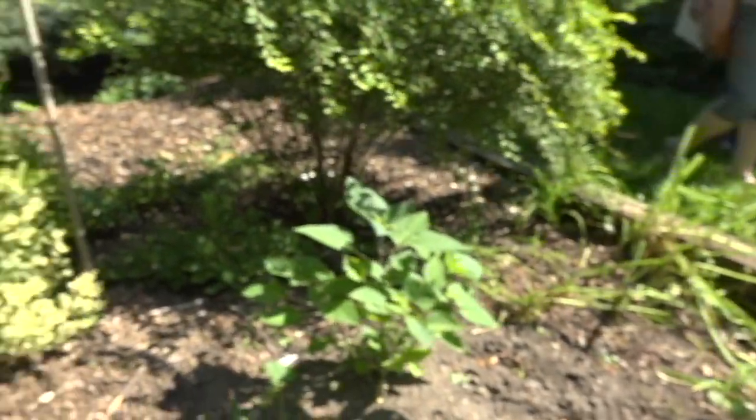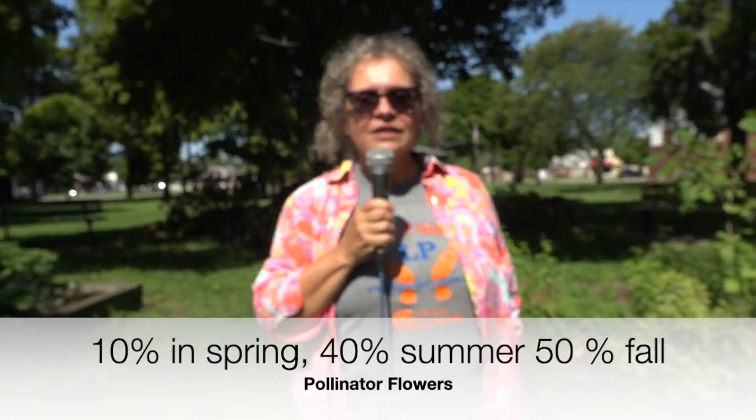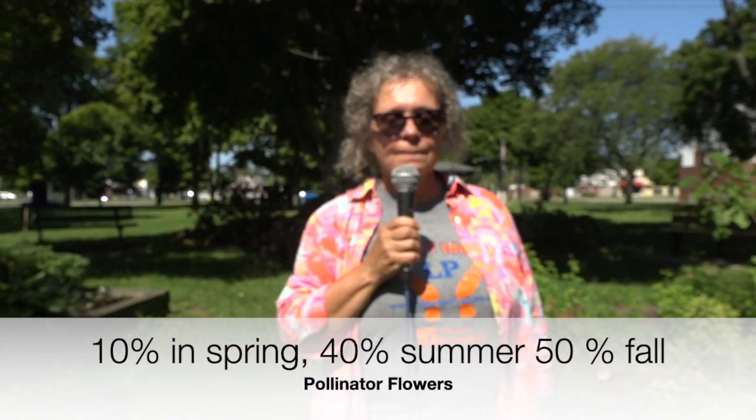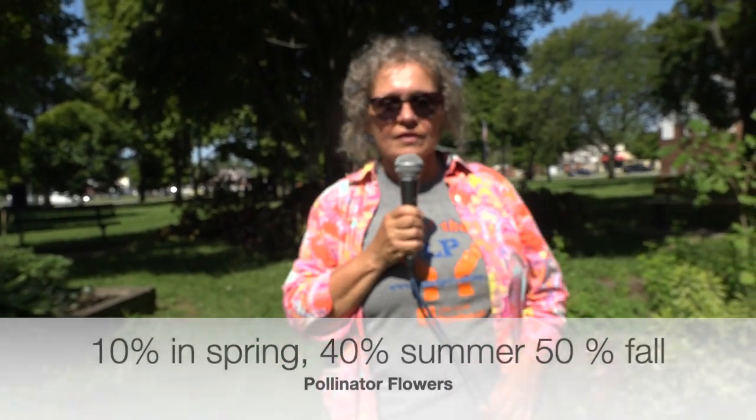When I've got something this beautiful, we've got some Joe Pye weed, and I want to remind everyone watching something new I learned that you might be interested in: your pollinator flowers should be 10% in the spring, 40% in the summer, and 50% in the fall. I was really surprised about that because I had been planting for summer. But as the monarchs get ready to fly down south, and birds and anybody who's leaving Michigan for the winter needs to have a lot of nutrition to eat and take with them on their journey.